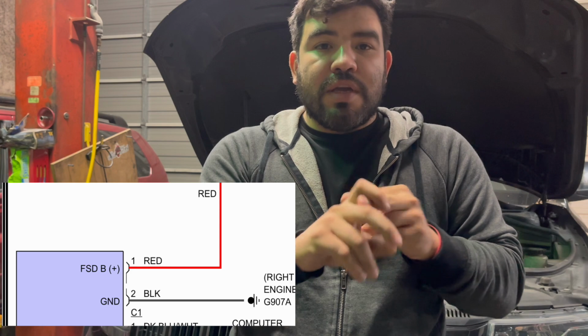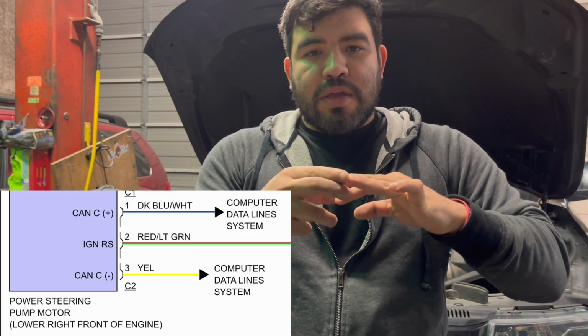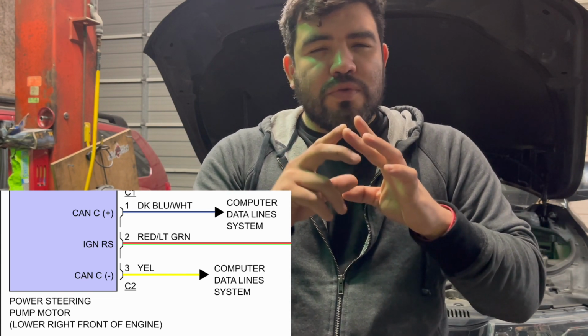So what we're going to do first, because we know which of the modules was acting up the most, remember we saw right there in our scan tool that the electronic power steering was not communicating at all, we're going to focus right there. So that electronic power steering, it has 2 big wires, that's going to be the powers and grounds, and then we have another connector that has 3 wires right there. So we're going to have, I believe is a blue and white wire, a yellow, and those are going to be the CAN communications, and then right in the middle, I believe that's going to be our fused ignition right there. So we got to verify all of those.